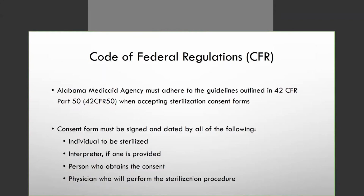Medicaid is governed by CMS. We follow the Code of Federal Regulations, and Medicaid must adhere to the guidelines outlined in 42 CFR Part 50 when accepting sterilization consent forms. Consent forms must be signed and dated by all of the following: the individual to be sterilized, the interpreter if one is provided, the person who obtains the consent, and the physician who will be performing the sterilization procedure. Also, all of these individuals must date their signature the day that they are doing this.